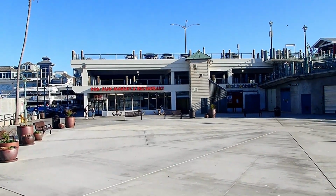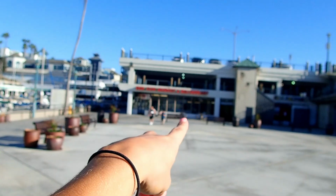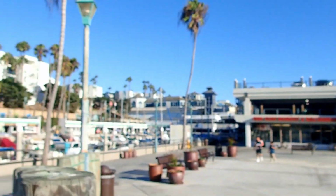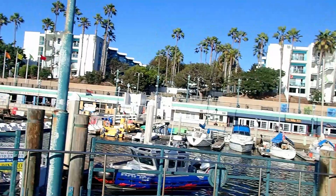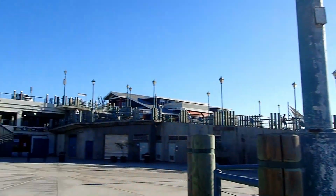Okay, so I don't know about y'all, but I loved the OC back in high school and was obsessed with watching it. This right here is where they used to film in the bar. This whole pier is actually where they used to film the OC at, and I just found that out. So now I'm totally geeking.